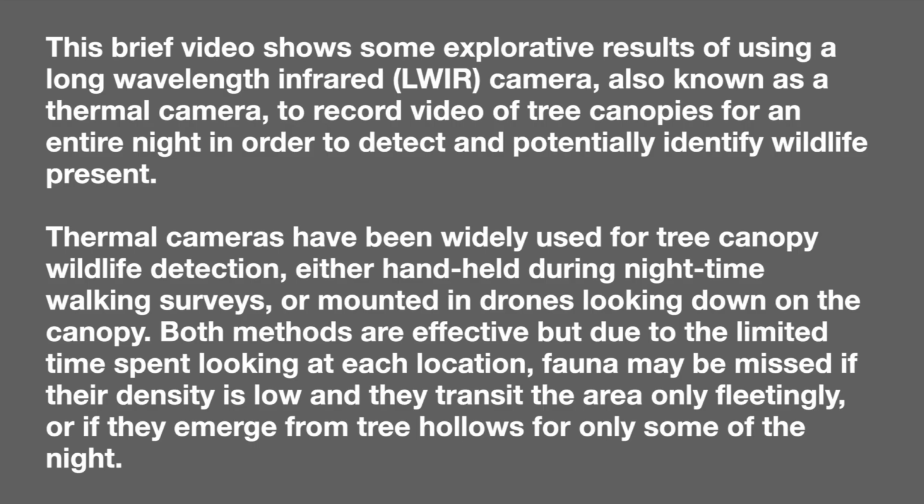This brief video shows some exploratory results of using a long wavelength infrared camera, also known as a thermal camera, to record video of tree canopies for an entire night in order to detect and potentially identify wildlife present. Thermal cameras have been widely used for tree canopy wildlife detection, either handheld during nighttime walking surveys or mounted in drones looking down on the canopy.